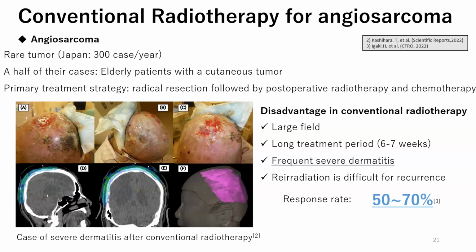This figure shows a case of severe dermatitis after conventional radiotherapy for angiosarcoma. The disadvantages of conventional radiotherapy are a large field, a long treatment period of approximately 6 to 7 weeks, frequent severe dermatitis, and difficulty of irradiation in case of recurrence. The response rate in conventional radiotherapy is 50 to 70%.